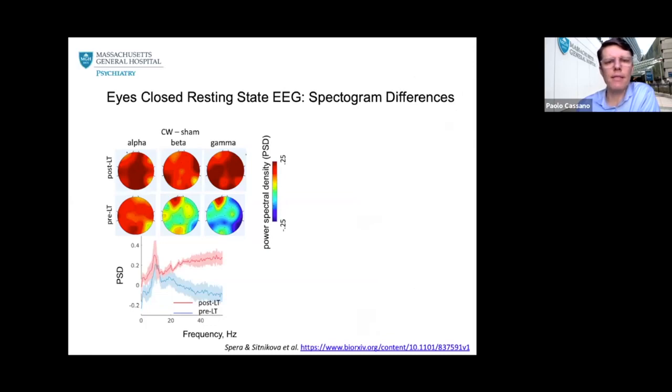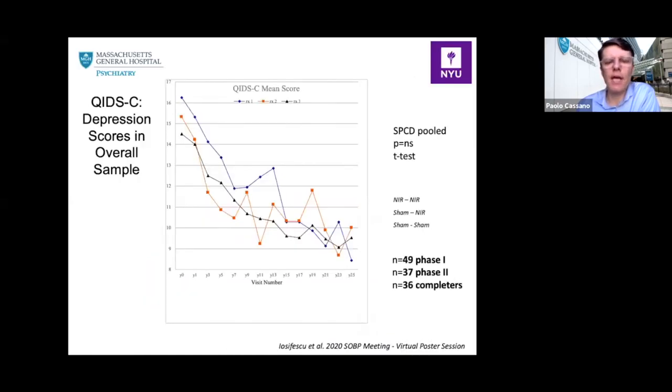Then the same treatment repeated over time over 12 weeks. Now here in the X, you see the visit numbers. These were 12 weeks worth of visits. Over here, you have the total score of the QIDS-SR, the depression score. And here you have 3 groups.